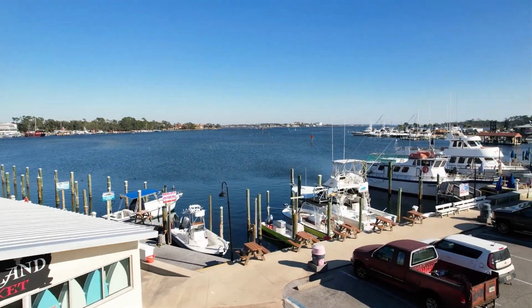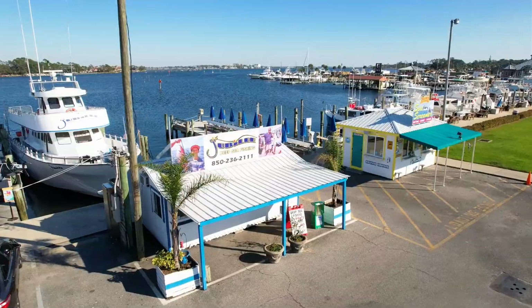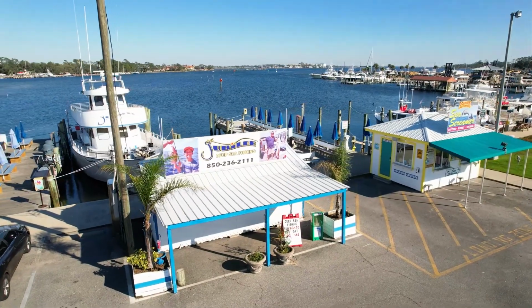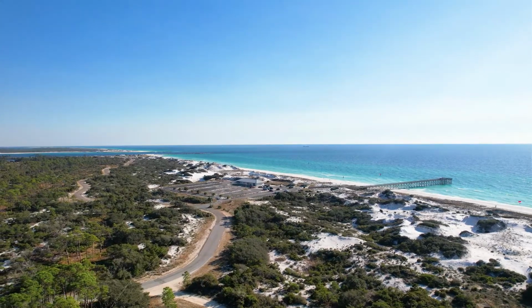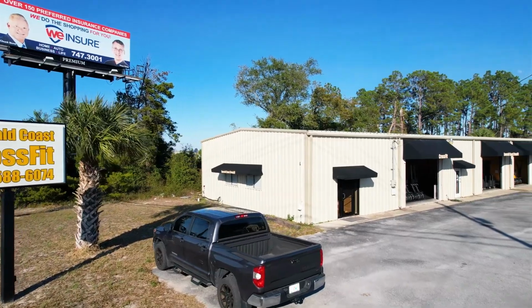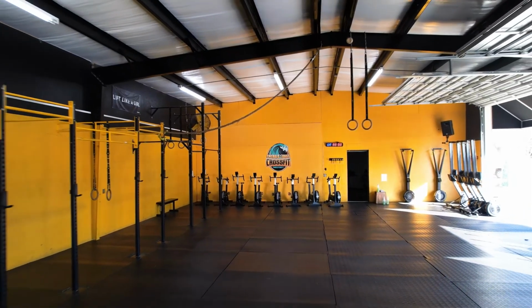But what else is great? So many water sports activities are located right here. If you want to rent a pontoon or a jet ski or go see the dolphins, it's all right here. Jet on over to St. Andrews State Park, Ripley Park. And if it's not a beach day, but you still want to get some sunshine and get a good workout in, there's a great CrossFit gym off Thomas Drive on the East End called Emerald Coast CrossFit. A lot of locals like to work out over there.